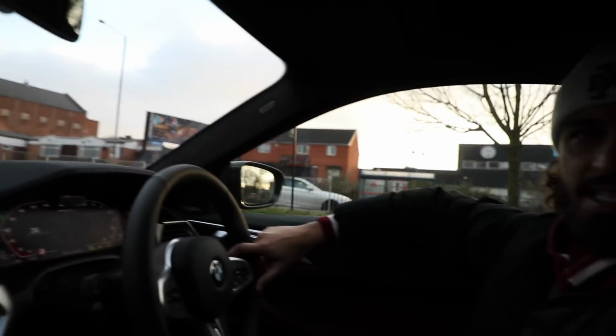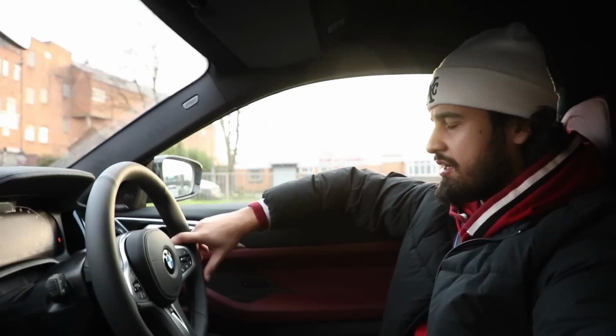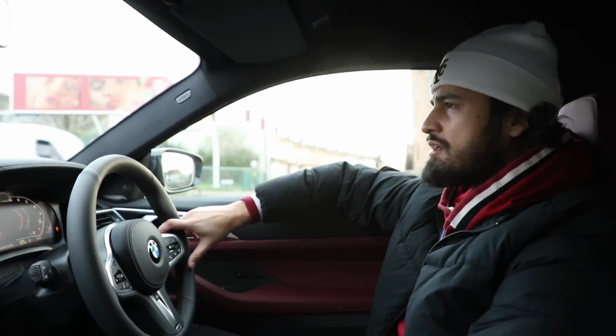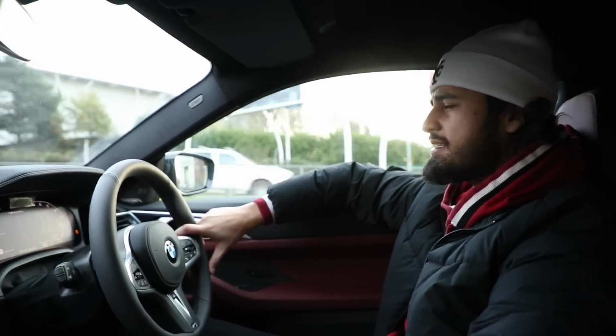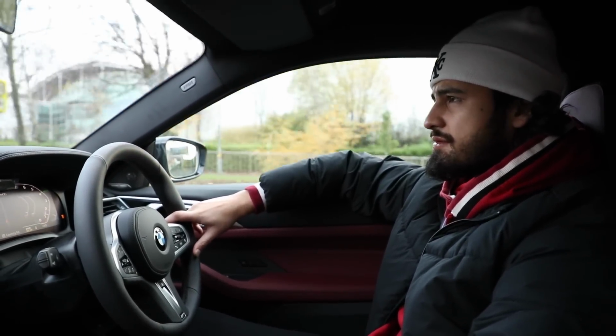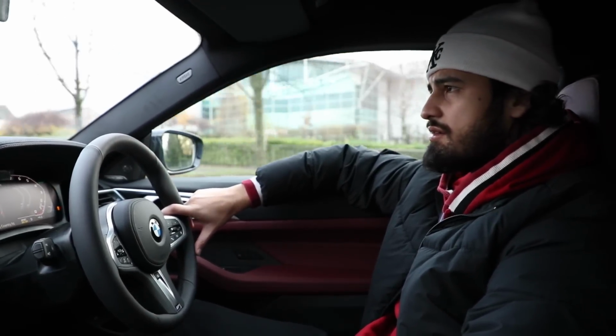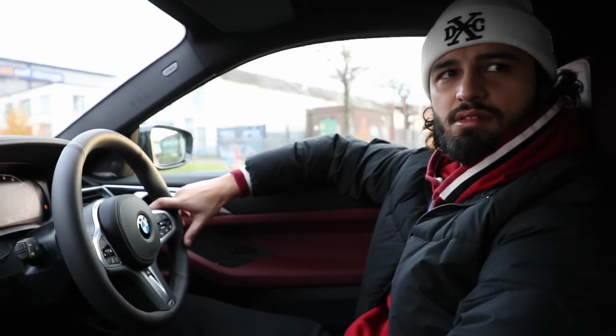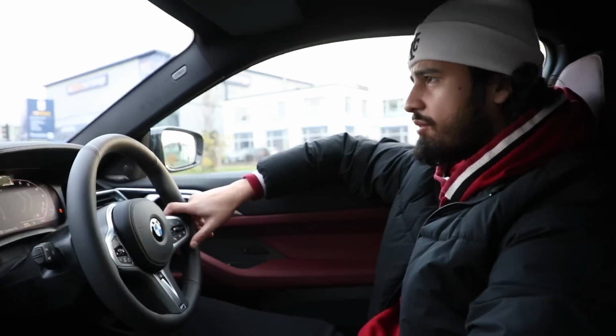The performance on this is absolutely incredible. What a car! Wow! This is such a nice car. Can we do a launch control? Oh, what? A launch control. No, we cannot. You don't do. Why do you want to do? You want to do launch control? It's a 4-wheel drive now. You watch other people do launch control.